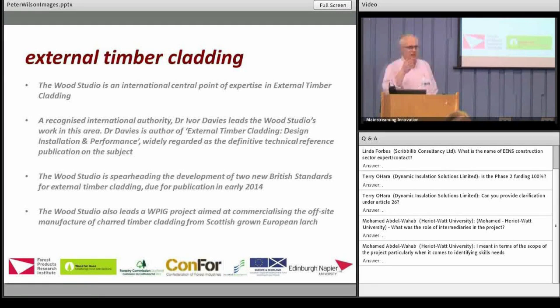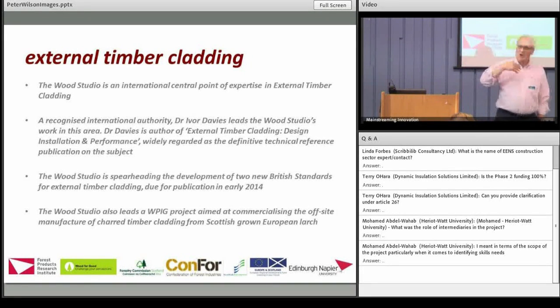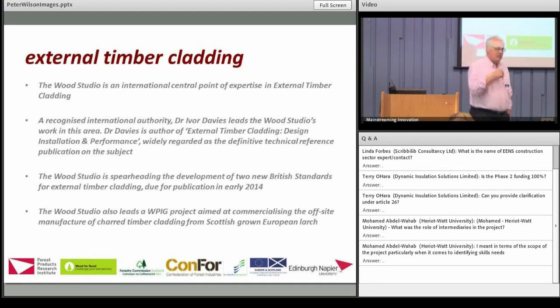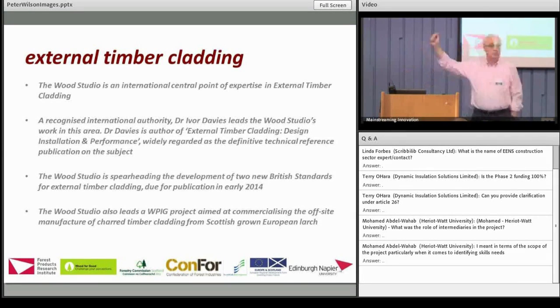We've been working on this, we've done a lot of research, advanced weathering tests and so on. We're leading on writing new British standards in this area because there aren't any. And we have a small project commercialising the offsite manufacture of charred timber cladding. Grand Designs and programmes like that make odd things quite popular.